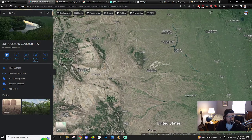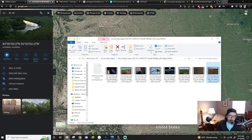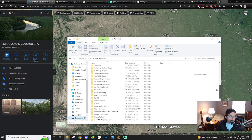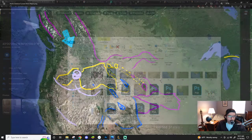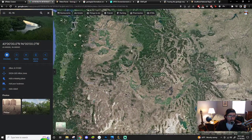Kind of where this mount is. I know it's kind of weird looking because it's kind of like a demon or something, but it does seem relevant. Maybe here. Here's the Precambrian chunk. Here's Yellowstone. A yin-yang type feature at the wrist, which is actually this.